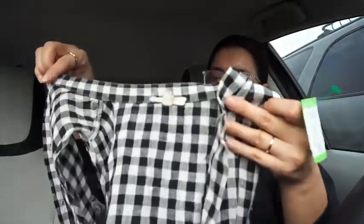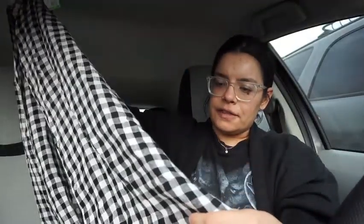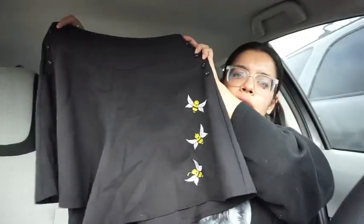Eileen Fisher gingham linen top. Summer is coming up. I'm already thinking about summer. And this is gonna go really well because I really like Eileen Fisher. They have some really great items. So this is a very niche market, it's like rockabilly type clothing.